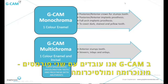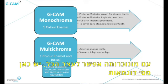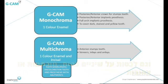As you know, we work with 2 types of format in GCAM. We have monochroma and multichroma. The difference between them is that monochroma is only 1 color of enamel, okay, 1 base color. With monochroma, we could design all types of prosthesis. As you can see here, we have some examples: posterior or anterior crowns, implants also, full arch implant, and also to cover dark stains or yellow teeth.